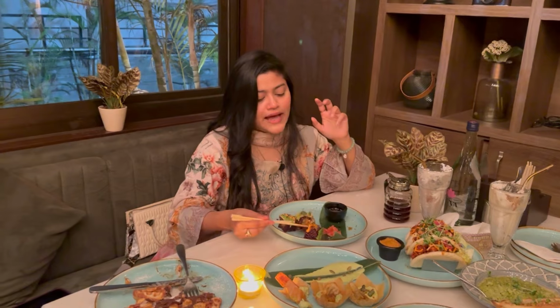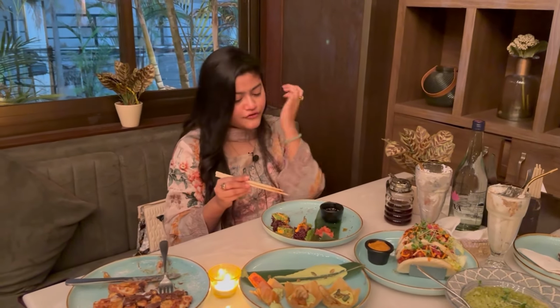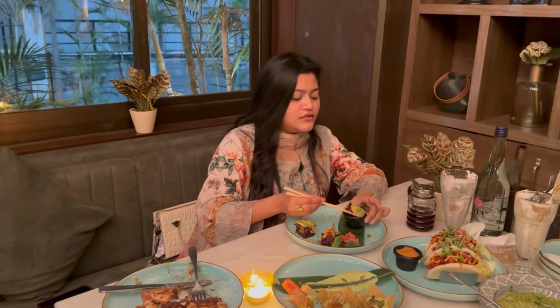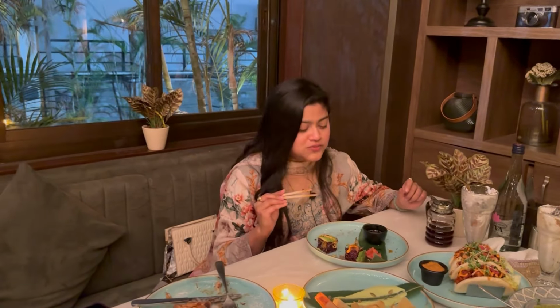So talking about the menu, the sushi options out here are literally one of the best in the city, and they've also added a choice of option for you wherein you can choose the normal rice or the black rice. So this is a black rice avocado sushi, which as you can see I've already finished the plate and I'm quickly going to try out. I love sushi. So good.